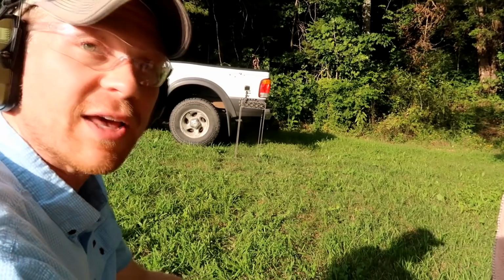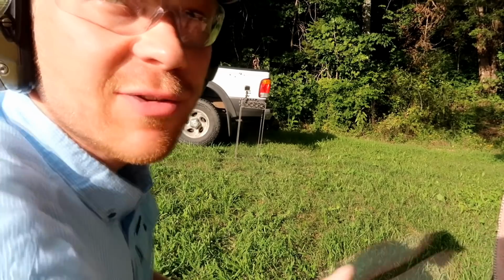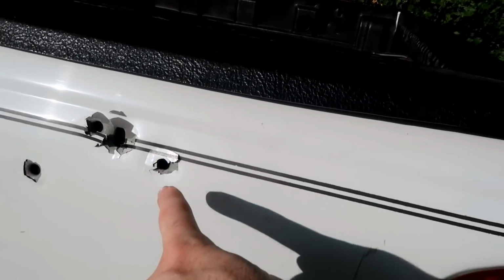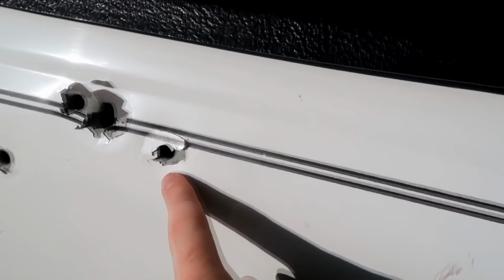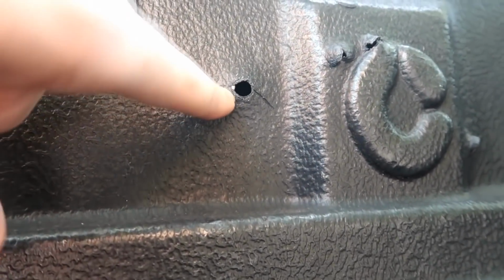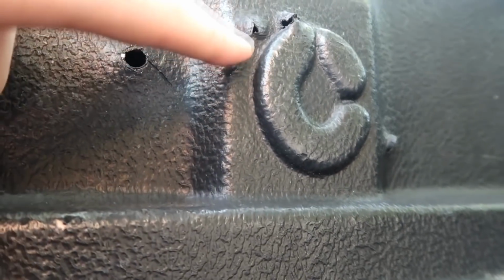That one was definitely louder with the 357 Magnum, but did it pass through? Walking up to the truck, there's the 357 Magnum hole. Did it come out this side? You can see a big difference on this one. The 357 Magnum made a clean hole through the bed liner, whereas all the others were just kind of making little dimples through it. So let's look at the other side.